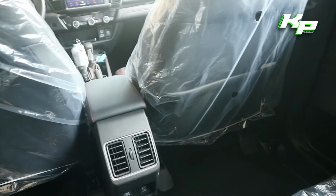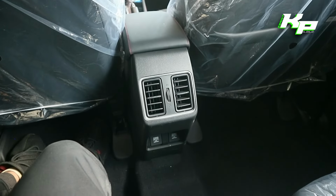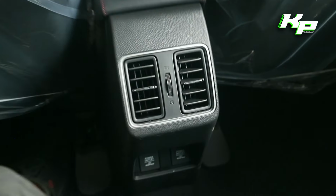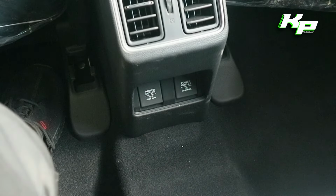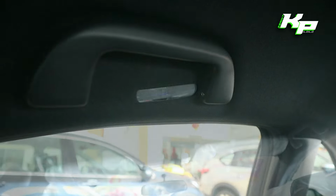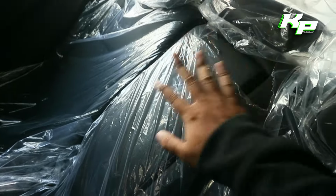There's only one storage pocket located on the front passenger side seat back, and in the middle are the pair of air vents together with a pair of 12-volt power outlets having a maximum power of 180 watts. There are grip handles located at the ceilings on both sides for the rear, and in the middle on top is a cabin light. Lastly, this car gets a center armrest with 2 cup holders.